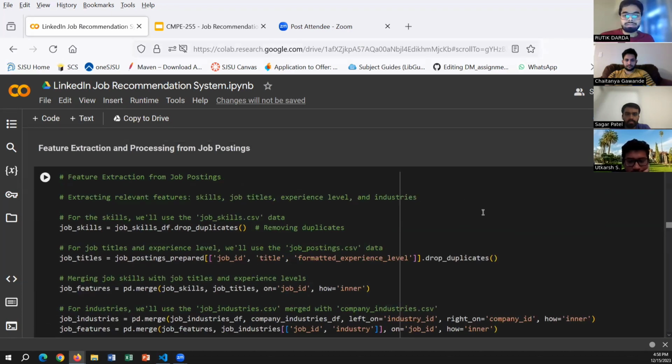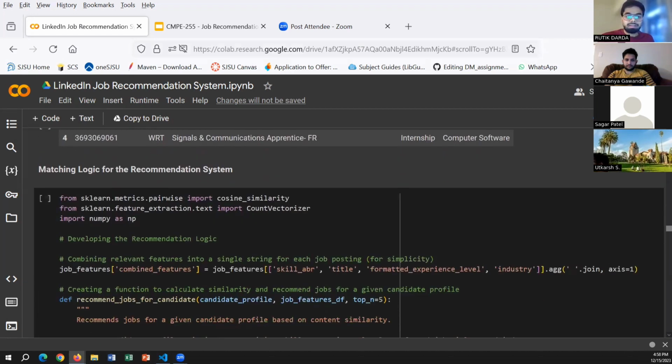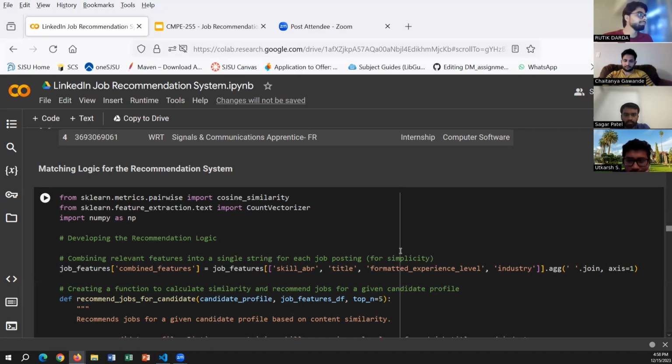Okay, so in feature extraction and processing, basically, we are using TF-IDF for text data and encoding categorical variables. We explored various machine learning models such as random forest, gradient boosting machines, and neural networks, each offering unique strengths. Advanced techniques like NLP for processing job titles and descriptions were crucial for extracting meaningful insights from textual data.